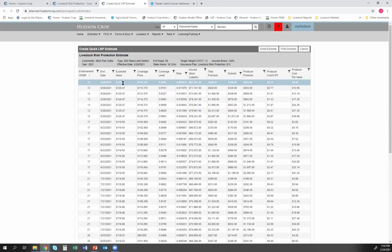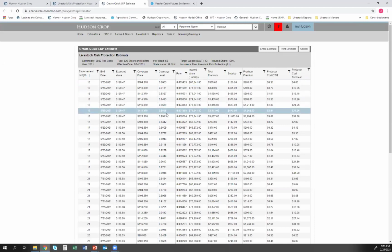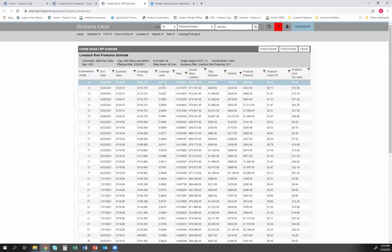Now on this one, the expected value that's based off of the live cattle contract, but it's not the exact number, is 120.47. It starts at the lowest coverage level, and if we can go down, then we can go up. But at this one, it's 86.63% coverage level, so we would lock in a price floor of 104.37.